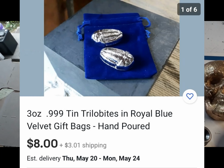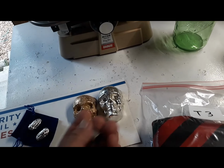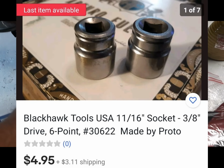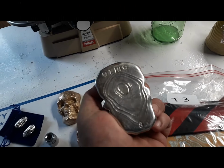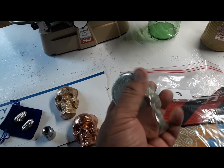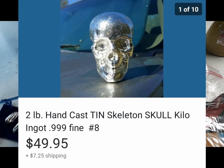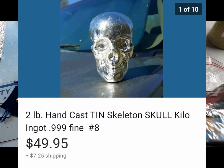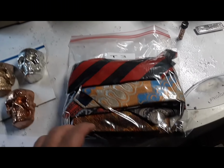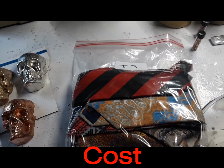Sold these 2 trilobites here for $8 plus shipping on top. Sold this Blackhawk socket for $4.95 plus shipping. Sold this tin skull, probably the best skull I've poured so far. This one's number 8, and it sold for $49.95 plus shipping on top. Sold this collection of ties here, 6 ties, and they sold for $12.95.